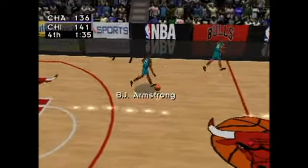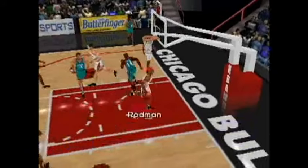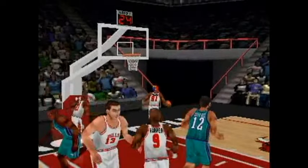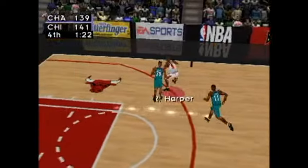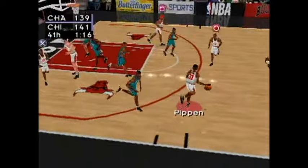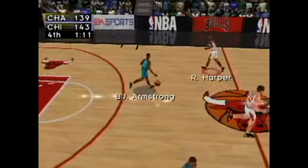Inbound pass to Armstrong. From the left side to Curry. He tries the three. Nails the trey. Inbound pass for number 23. Gets it to Rodman. Harper to Longley. Pippen receives the ball on the left side. Harper with the shot. He hits it. Inbound pass to Armstrong.